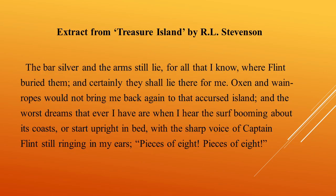It's the final paragraph from Treasure Island by Robert Louis Stevenson. And it says this: "The bar silver and the arms still lie, for all that I know, where Flint buried them, and certainly they shall lie there for me. Oxen and wain ropes will not bring me back again to that accursed island, and the worst dreams that ever I have are when I hear the surf booming about its coasts, or start upright in bed with the sharp voice of Captain Flint still ringing in my ears. 'Pieces of 8! Pieces of 8!'"